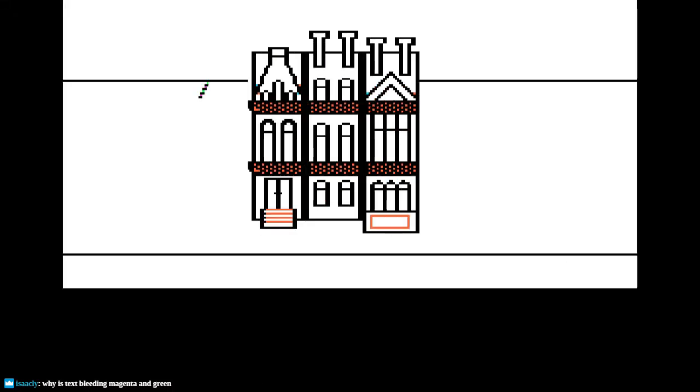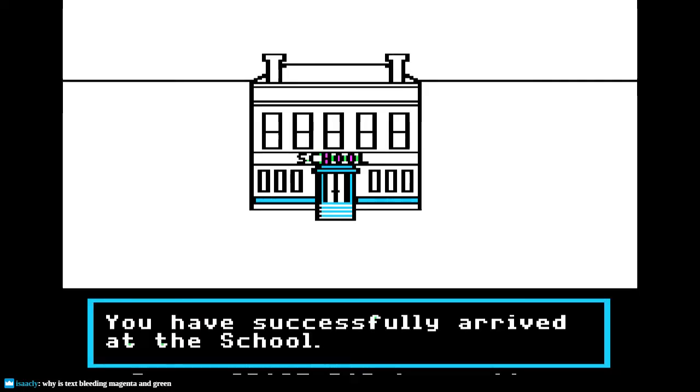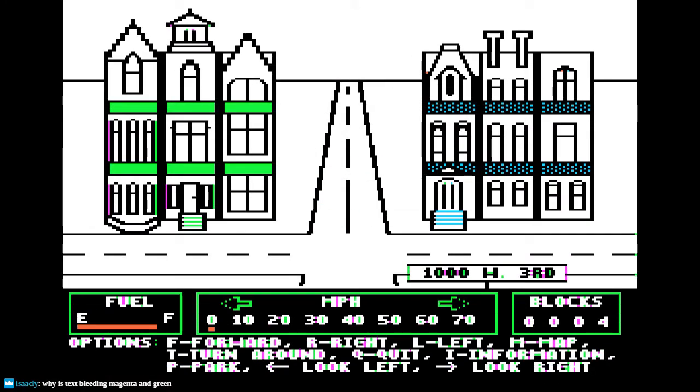School should be around here, right? Nah, close enough. Factory, school, same difference. Ah, there we go. Why is it bleeding magenta and green? Well, because I don't have an Apple II monitor. This is an emulator. It's very possible the original game might have looked like this. I don't remember. But without the beauty that is the Apple II, I think it even supported color, which is crazy. Maybe it didn't. Maybe I'm imagining that.